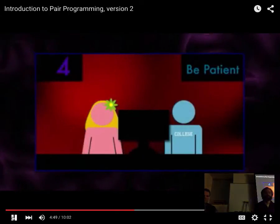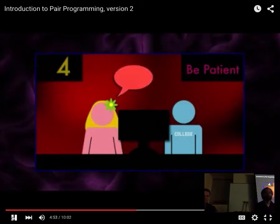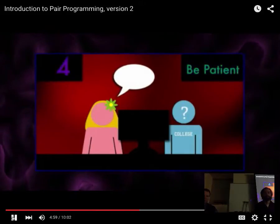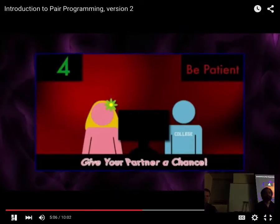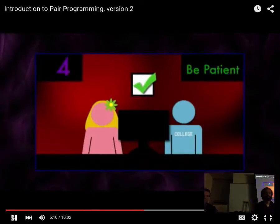Be patient. Be prepared to explain yourself to your partner, and don't get frustrated if they don't understand it first. By explaining your work to your partner, you'll be helping yourself learn as well. Remember the ancient Chinese proverb, "To teach is to learn." And be sure to give the driver a little time to correct his or her own mistakes. After all, no one likes a backseat driver.